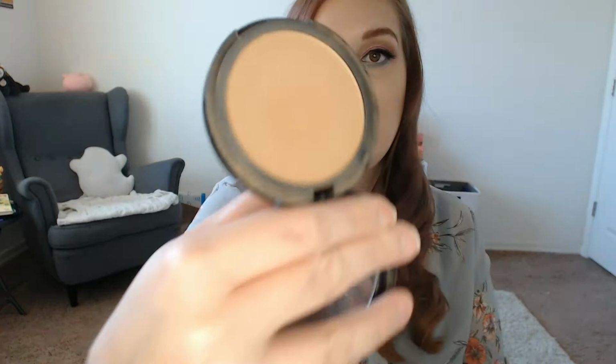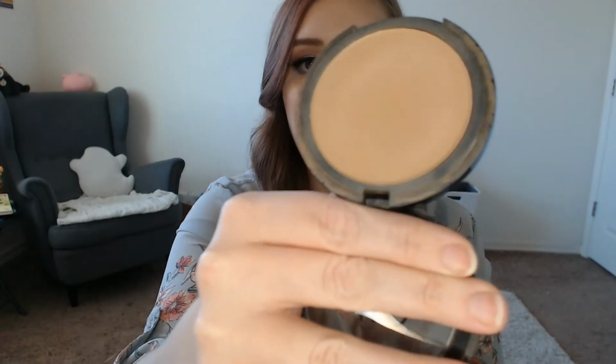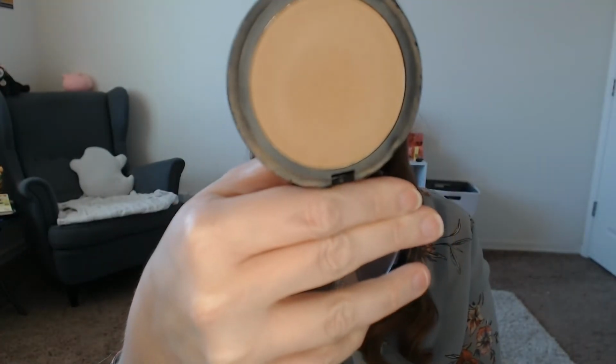So this is the e.l.f. Forever Sun-Kissed bronzer, and when I started this, it was at 45 grams. Then last month it was also at 45 grams, and now it is at 44 grams. So I've used a whole gram of product. This is what it looks like. It has a bit of a dip, but not a great dip.